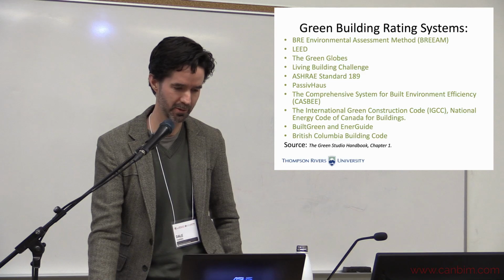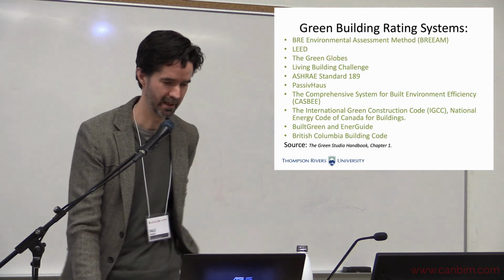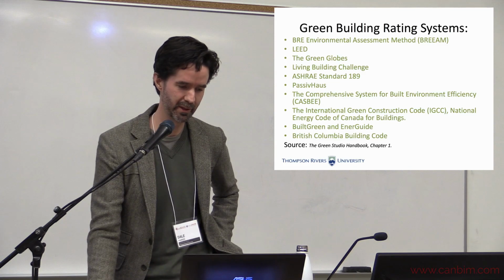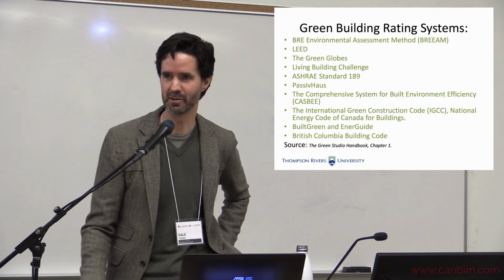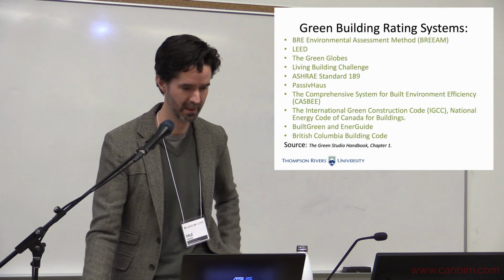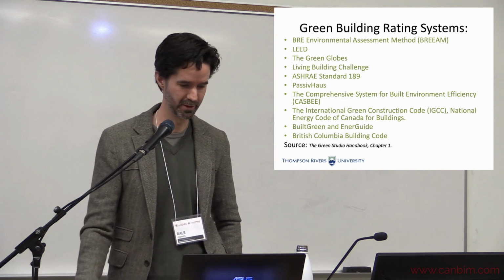So it's a difficult challenge to meet, but as we've seen, it has been achieved by a number of projects. And it's very interesting as they start to study some of these projects, they've actually found that some of them are even more cost effective than some of the less green projects that are striving for things like LEED Gold or LEED Platinum. So it's a really interesting area of study and research in green building.